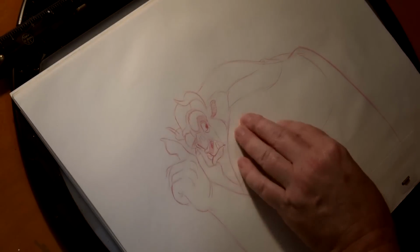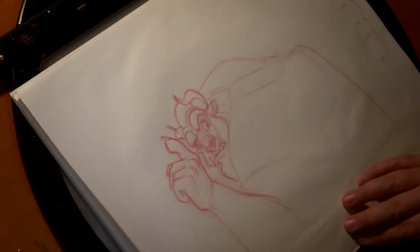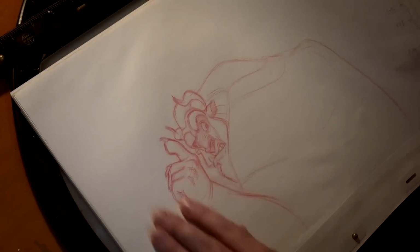More in-betweens. Here's a big key, and there he finally hits that pose. Even though it seems like there's a lot of minute complexity in here, this is really just a couple of key drawings in the expression, the key drawings in the acting, and then a lot of subtle movement tying those together.